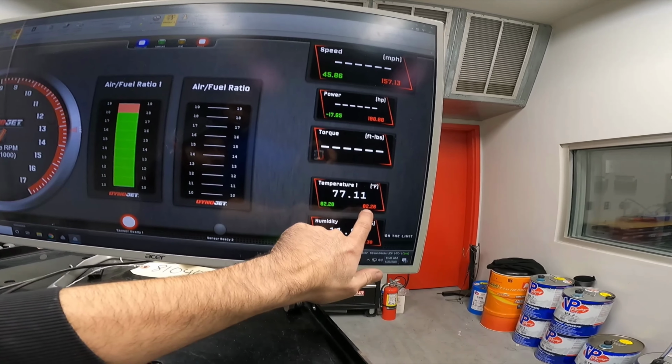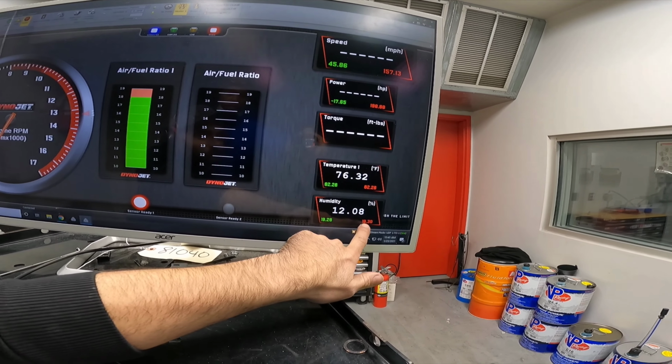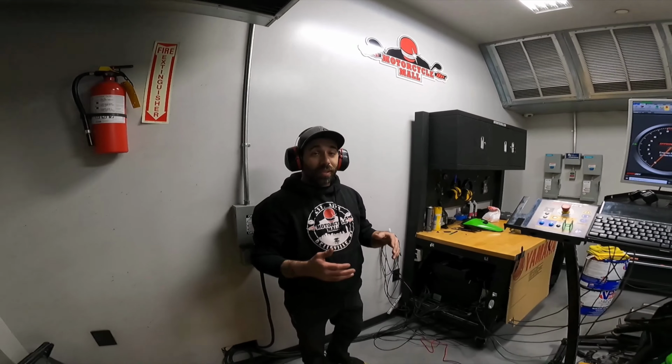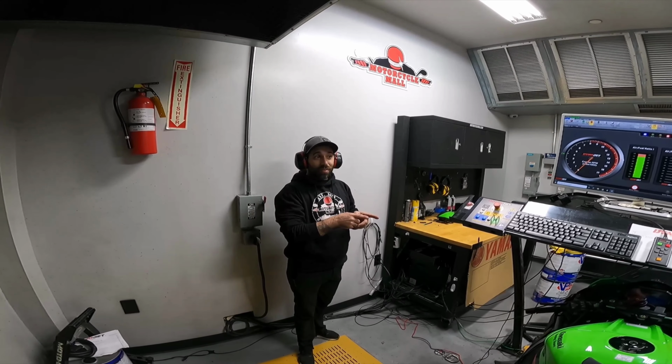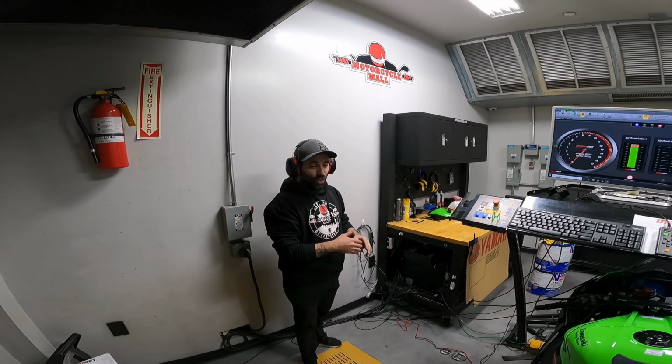So you guys can see the last pull that I did, the maximum temperature reached was 62 degrees and humidity was at 19. And now we have all these variations. Now I'm gonna do a pull under these conditions. Nothing changed besides the sensor. We didn't change absolutely nothing. Let's see how we can fool the dyno.